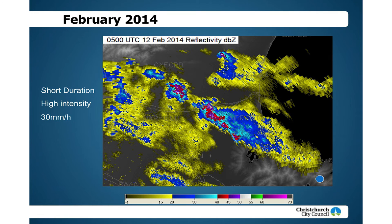This is some rainfall radar imagery showing the intensity of rainfall which fell in February. Now, what I wanted to show with these slides is how variable rainfall can be. And this was a very high intensity event out west in the city. And you can see in the bands of colours here, the darker colours being higher intensity, that it's a very narrow strip of rainfall that occurred. And this caused some flooding out Maidstone Road, if I remember correctly.